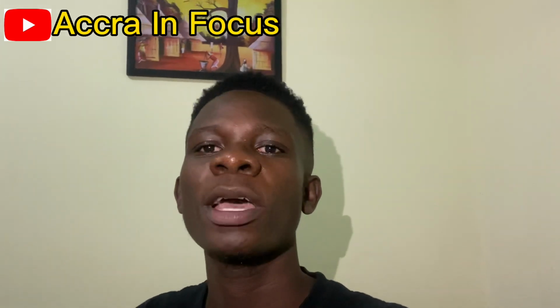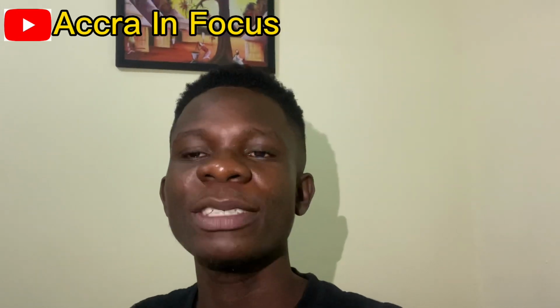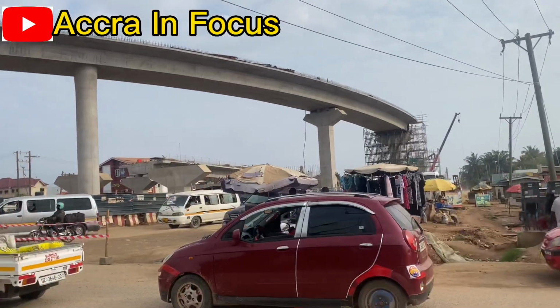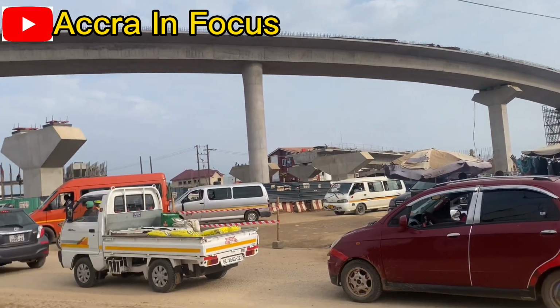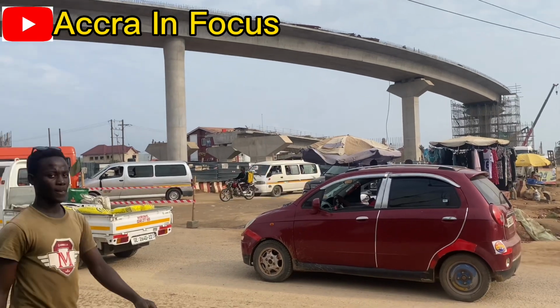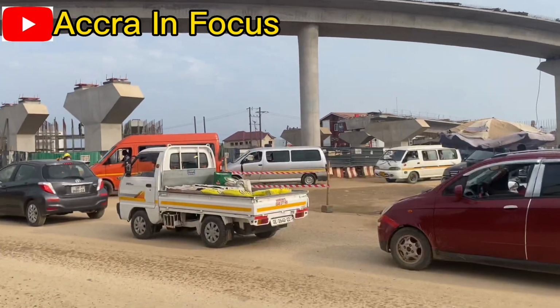So today, I'm taking you guys to Teshi Nungua. Yes, Nungua is a suburb in Accra. So there is a massive project ongoing at Nungua Barrier. And I want to show you guys the progress of the project so far.